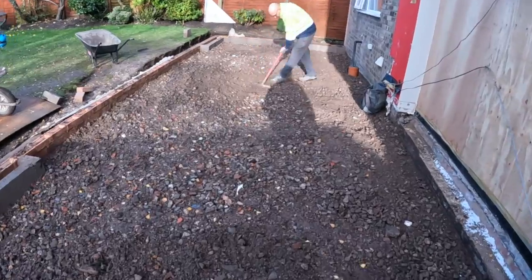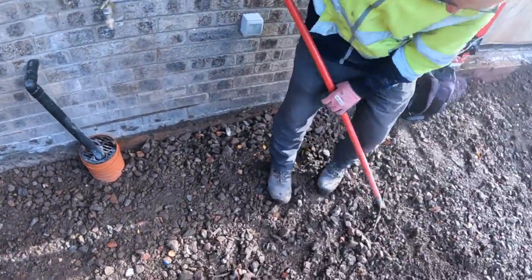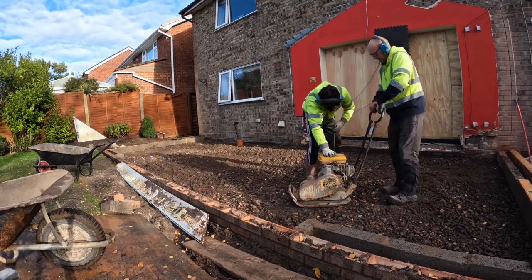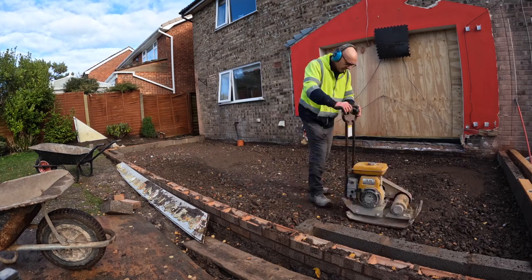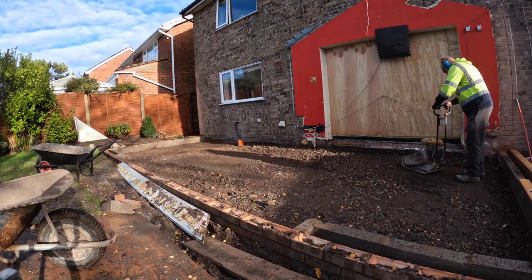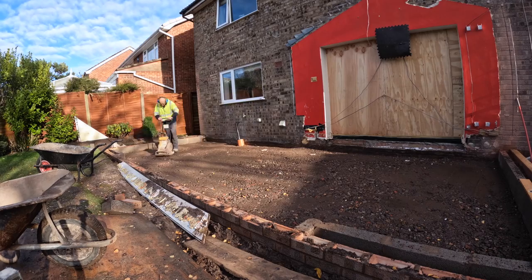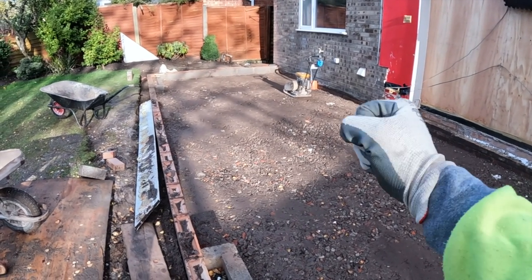And just one little thing as well, there's the gully with its extender on. So there we have it. We are ready to whack her. There we go, nice and flat, and from what it seems, it didn't sink so much, so happy days.